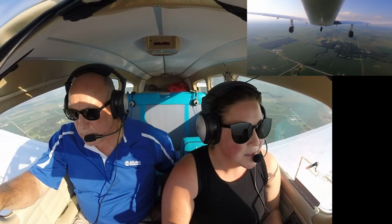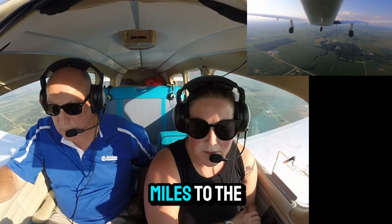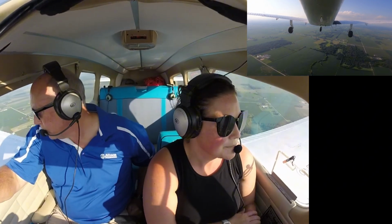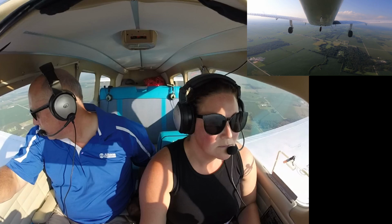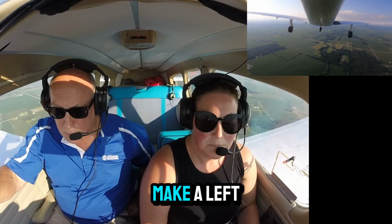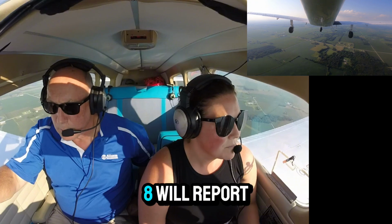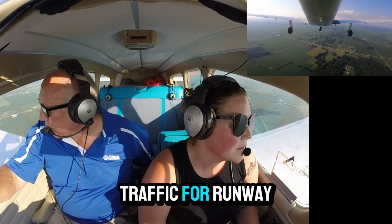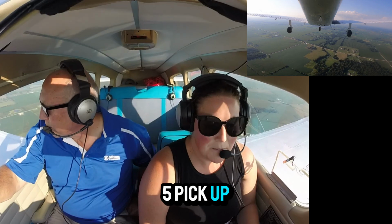Lafayette Tower, Beechcraft, 9-5-10-go, 10 miles to the southeast, inbound with information Sierra. November 5, Lafayette Tower, report 3 miles to the southeast, make a left traffic, runway 28. We'll report 3 miles to the southeast with a left traffic for runway 28, 9-5 10-go.